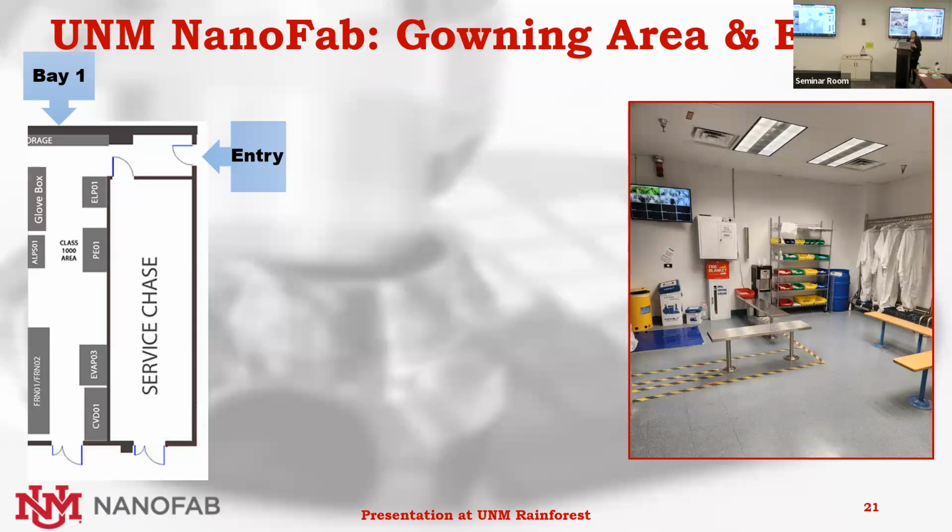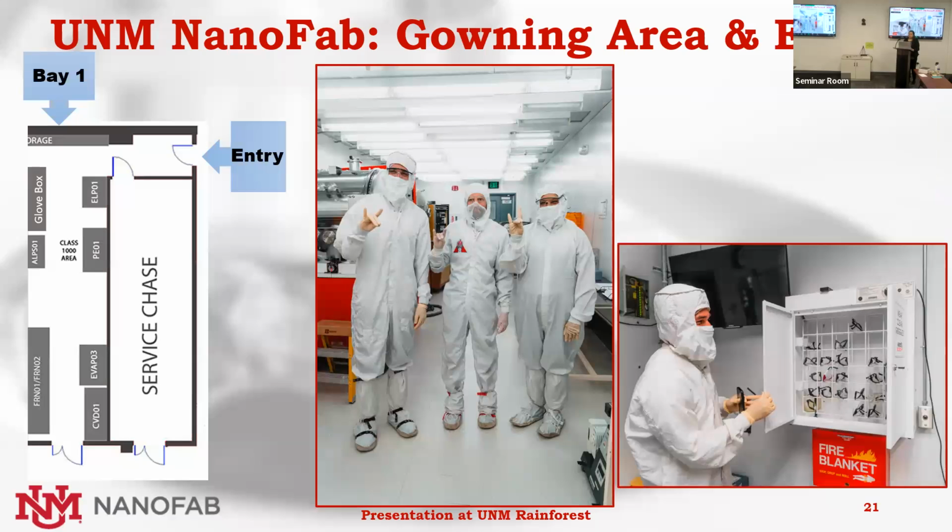So this is our entry point where we have this gowning area. The gowning area is the transition area from the outside world to inside the clean room. This is where we divest of all our outside clothes. I mean, not completely, but then we wear the bunny suits. And this is what we call a full bunny suit. That means we also wear hoods and boots.